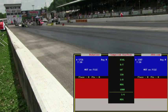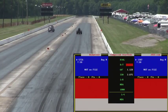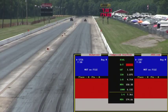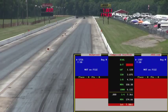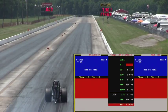All right, Willys moving up to the line over in the left lane, getting ready to go against the Dragster. It doesn't matter what you run. So early, he will not get a time. He left before the tree could get activated. 736 for the Dragster, too quick. No time on the Willys, left before the tree was activated.